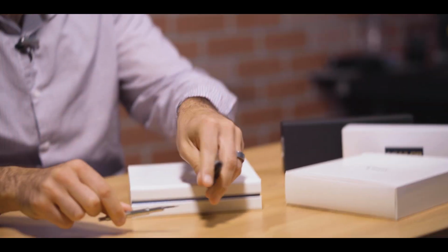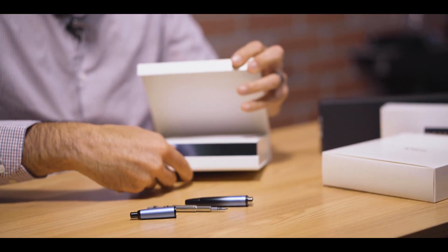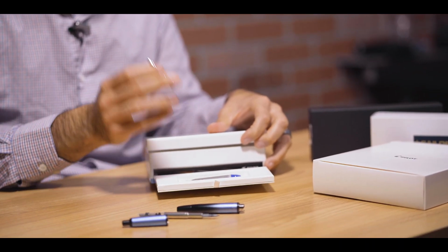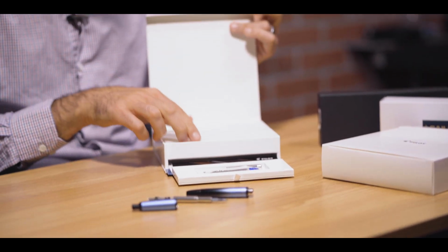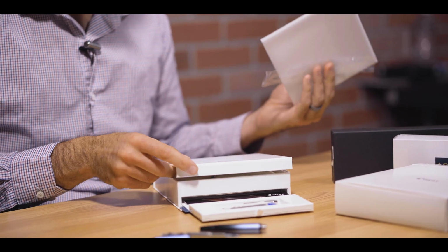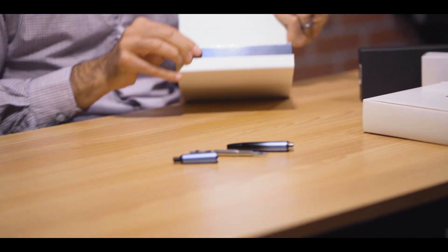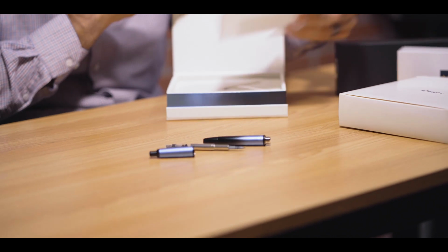It also fills using Pilot's proprietary ink cartridge, which you can find in the pull-out drawer of the gift box here, and it includes a cartridge cap as well. When you install the cartridge, you do have to put the cap over the back of the cartridge in order to be able to use the retraction mechanism. But this is a really nice presentation box, very simple, elegant, and it matches the style of the ombre. It has the gradient of the blue going into the black, which is really cool too.